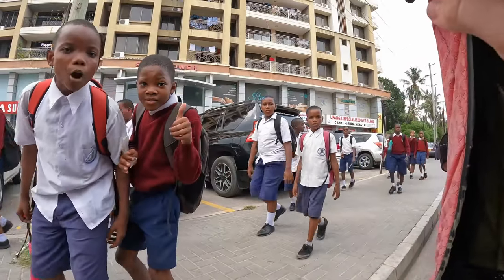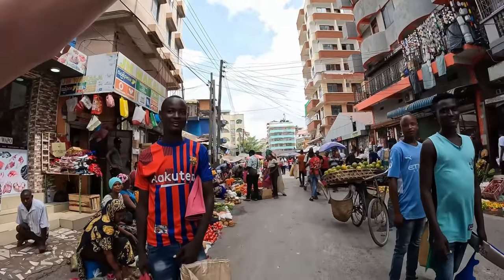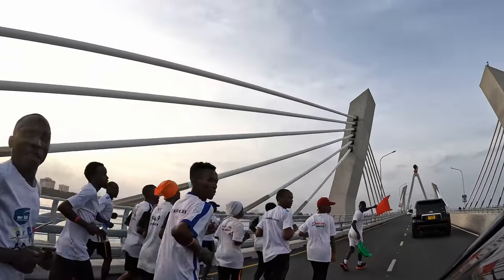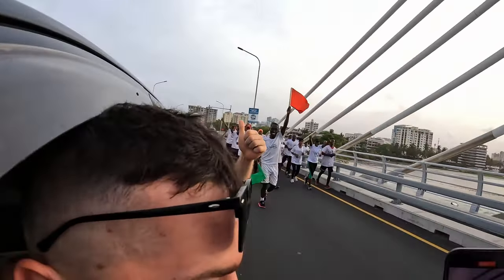It is actually the old capital, but it's still kind of treated as the capital because it's the modern hub of Tanzania. With a population of just over 6 million people, Dar es Salaam is the largest city in East Africa. Man, it's interesting. I love it. It's full of life. I'll tell you guys, lively here, so much going on.